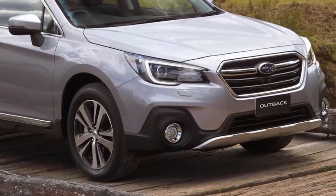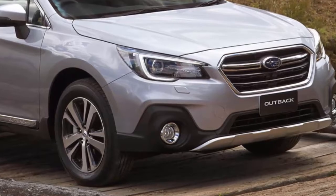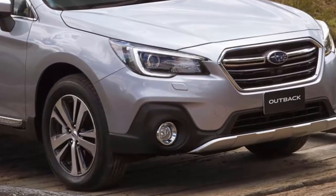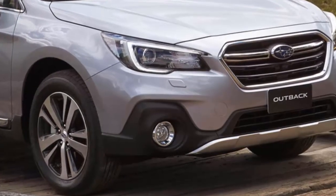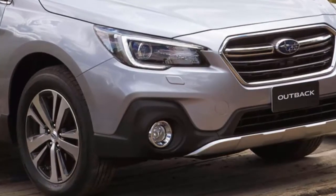Train spotters will notice the tweaked wing mirrors and LED indicators too. The entire range rides on new alloy wheels, 17 inches on the 2.0D, 18-inch units across the rest of the range, and there are two new colors available: Crimson Red Pearl and Wilderness Green Metallic.